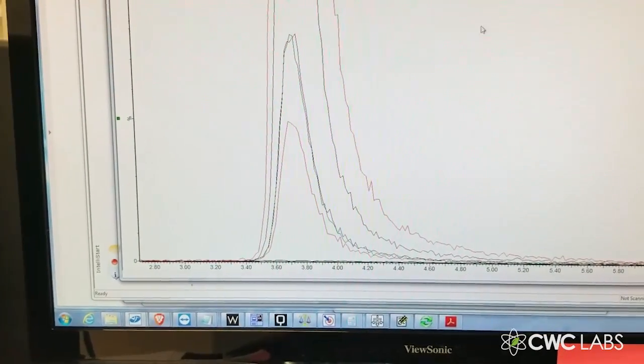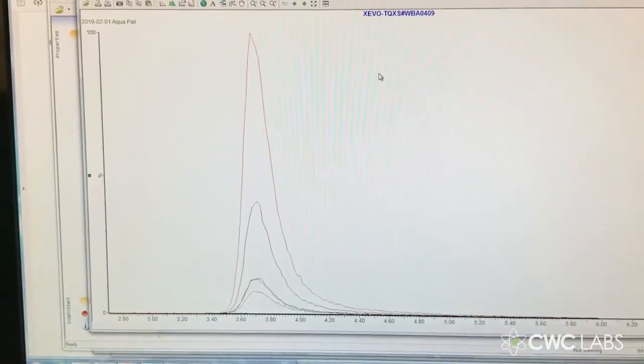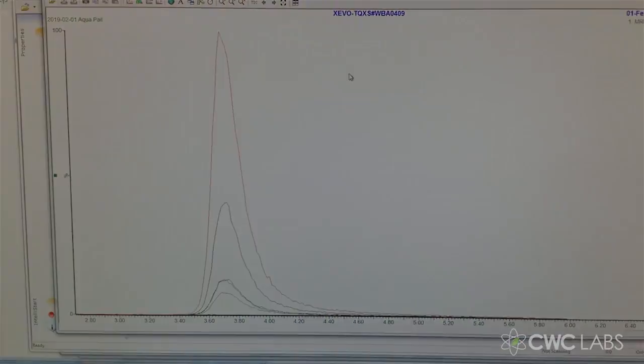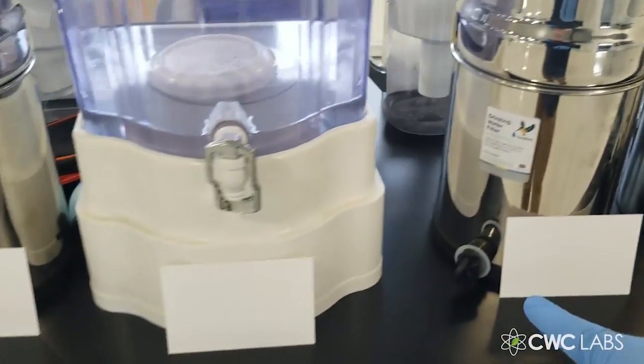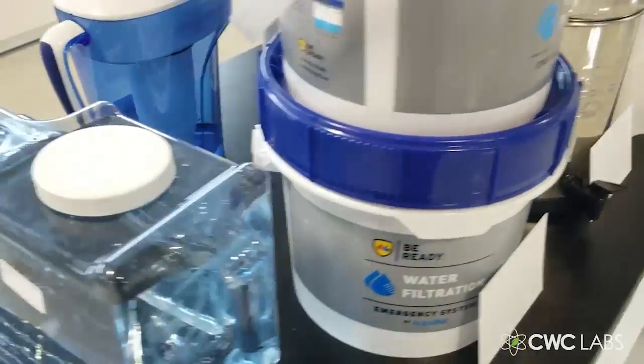But this shows you something very interesting, that the gravity filters perform better than the pitcher filters, and the pitcher filters perform better than the bottle filters. All right, next we're going to take a look at each individual filter and find out exactly how much glyphosate was removed according to the mass spec analysis.